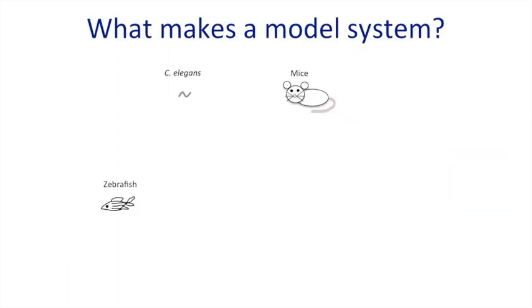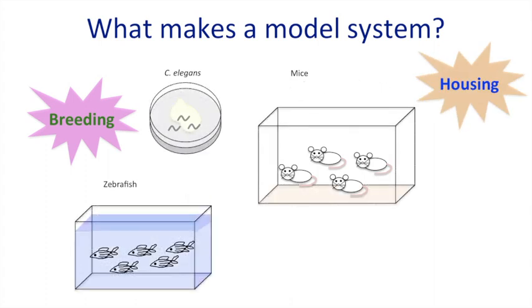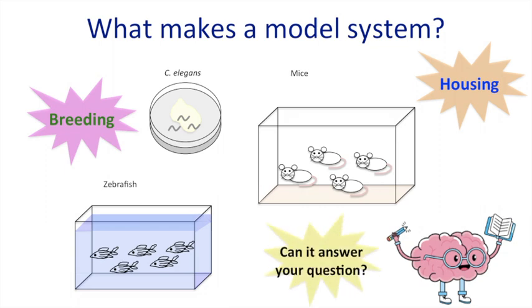So, what makes a good model system? Well, ideally it's an animal that can be bred in the lab, so you can control genetics and have enough animals to study. Although some neuroscientists study things like crabs or lobsters or kinds of reptiles that can't be bred. Second, model systems need to be housed in the lab. It wouldn't be possible to keep something like a whale or a cow in the lab. And finally, perhaps most importantly, can it answer your question? If you want to understand how the brain controls breathing, you wouldn't study a worm that doesn't have lungs.